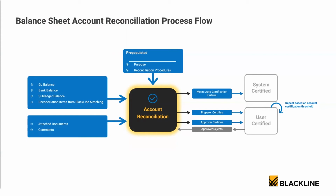The blue boxes on the left represent information that gets entered each month you complete the rec. So for example, your GL balance is actually going to be imported from your ERP system. You'll either enter your bank and subledger balances, or you could have those imported as well. You'll also enter all your supporting items and schedules and attach all supporting documents and key in any comments that you wish. And once all this information is entered, you have 2 options to mark the reconciliation as complete. And that's represented by the right side of the flowchart.